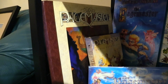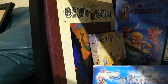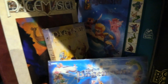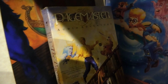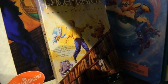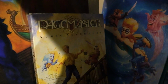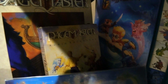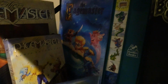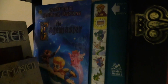But this is the novel adaptation. The illustration there is fantastic, and this is the audiobook of it. The voice acting is incredible, and Christopher Lloyd actually does make an appearance in voicing the Pagemaster. It's only available on audio because it's never been released on any digital way. Got a Pagemaster Golden Book, touch and listen, makes different noises.